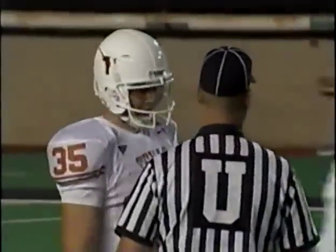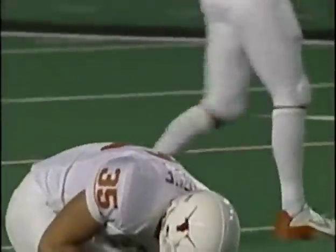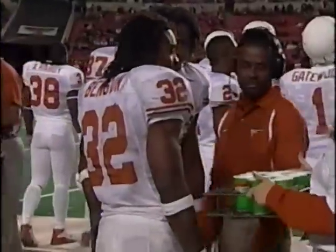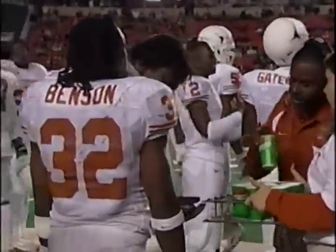as they continue their streak of being undefeated when they outrush their opponent when Cedric Benson gets 100. That'll make 54-0 under Mac Brown, right? That's right. 21-0 with Cedric Benson getting 100.